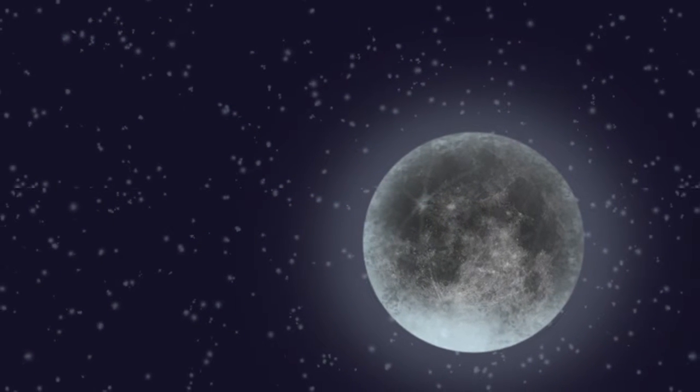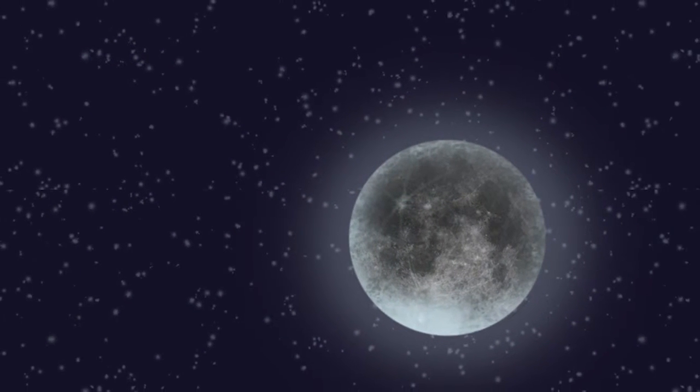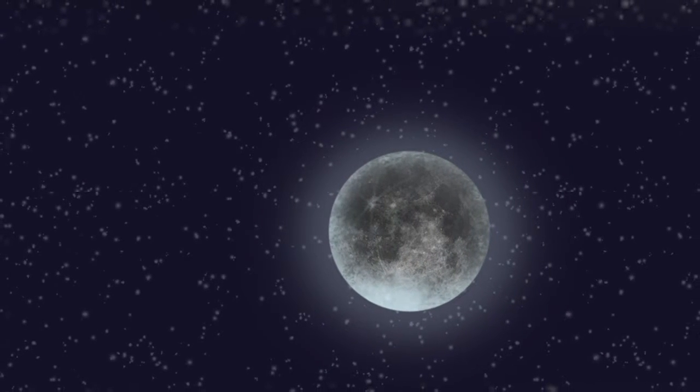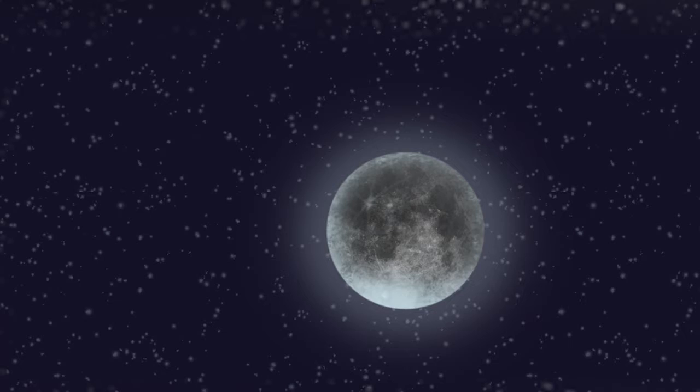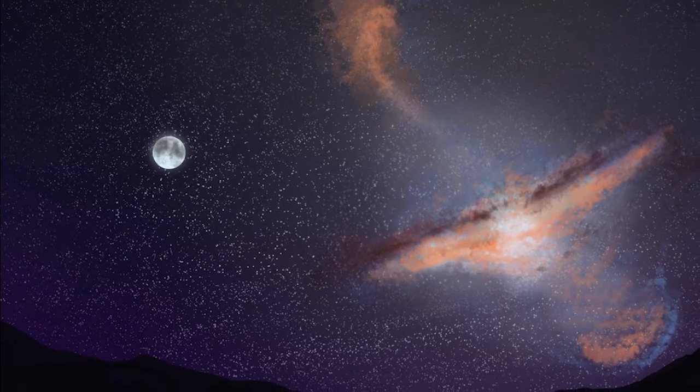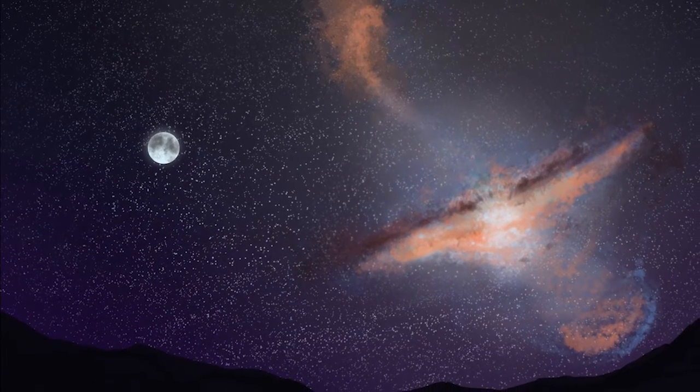A full moon. It's one of the most beautiful sights in the night sky. It also seems to be one of the biggest things up there, at least from our point of view. But if we could see gamma rays, oh boy. Meet Centaurus A, one of the closest galaxies to our own Milky Way at 11 million light years.